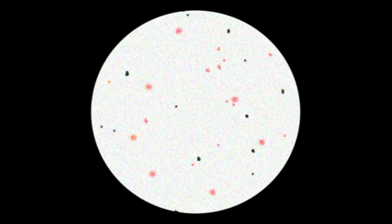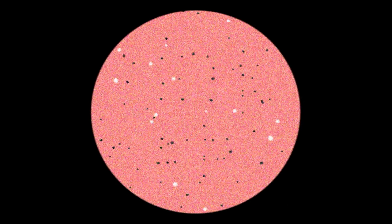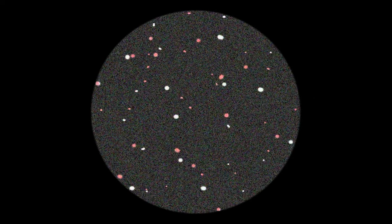The tiny white bits are a mineral called quartz. The pink grains are called feldspar, and the grey-black bits are mica. Sometimes you find granite that's got lots of feldspar in it, and that makes it a more pinky colour. And other granites might have lots of black mica or mostly white quartz.